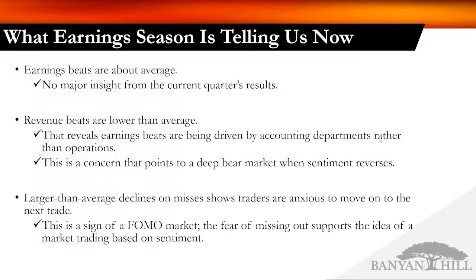Revenue beats are lower than average. This is a concern because it shows companies are going to have a hard time maintaining margins when that bear market comes. We're probably going to see almost a collapse in margins, so a very deep bear market. We have lots of factors pointing to the reality that when this bull market does end, we're looking at a 40 to 60% loss in the average. I'm not saying that's happening soon anymore.